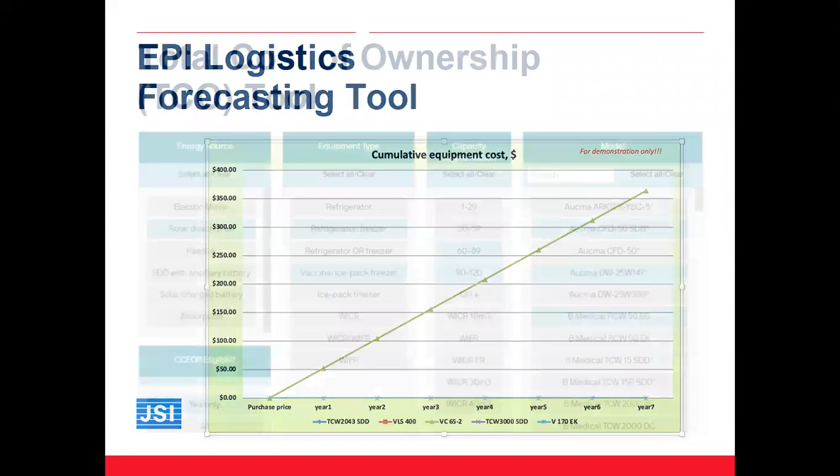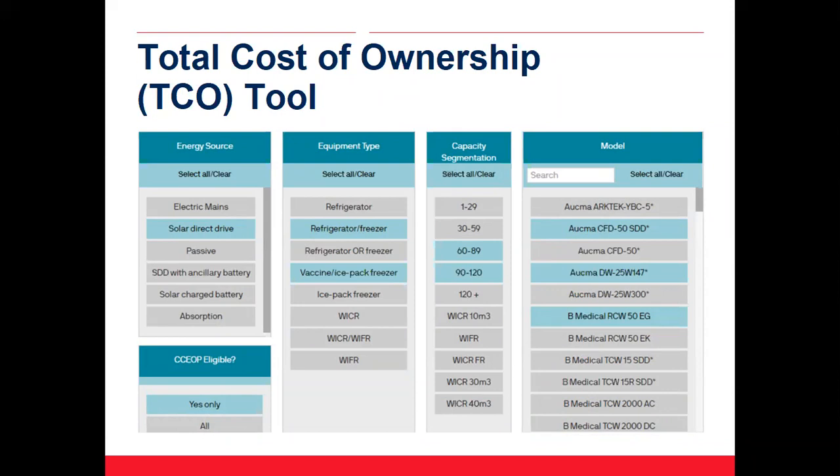So let's go back to Matt now for some information about another tool that's called the Total Cost of Ownership tool. So Matt, now that we know, or we imagine that we know, our cold chain equipment needs, having used the other tools that we have presented, how do you select or evaluate your equipment?